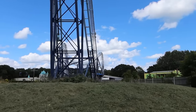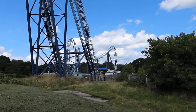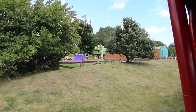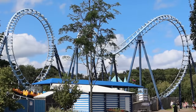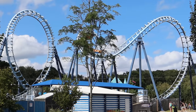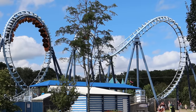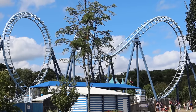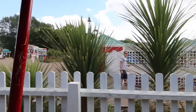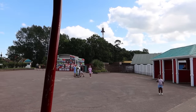Nice view of Wipeout there in action. Empty train there at the moment. Looks like it'll be back operational again soon. Pull into the station closest to the main entrance here. Oh, there it goes, there it goes. You there at the main entrance? Jolly Roger over there.